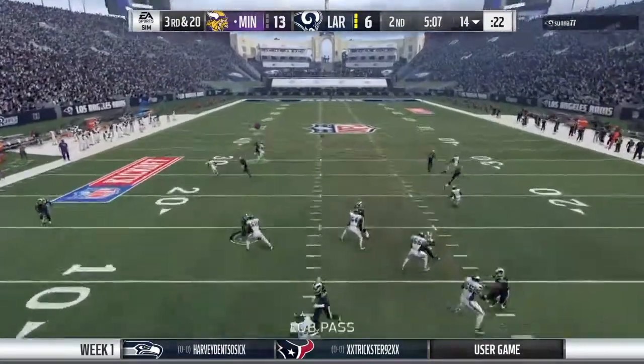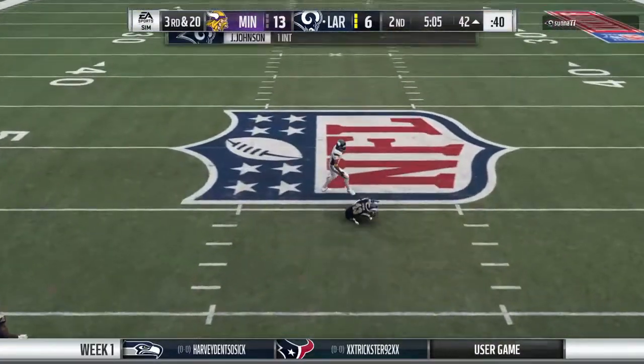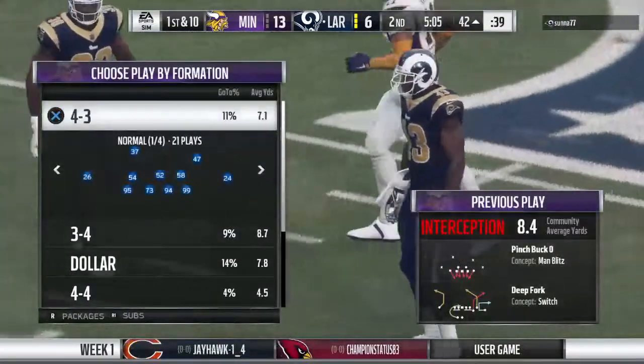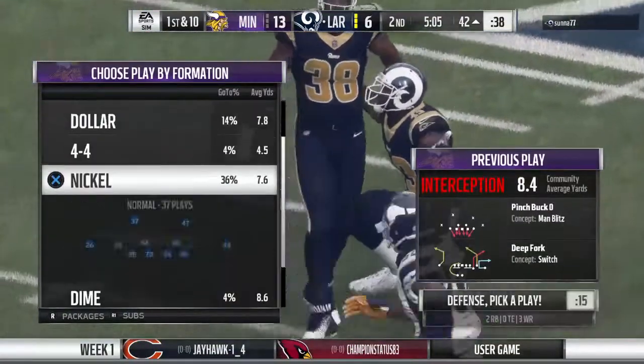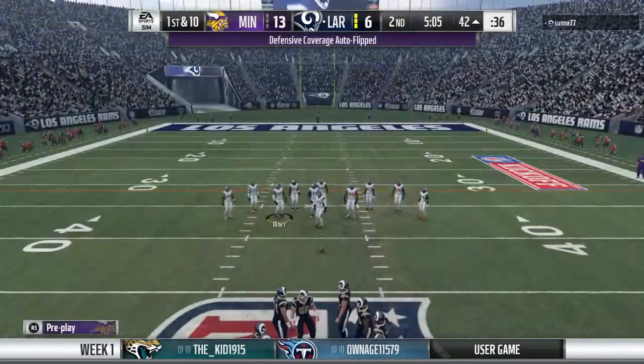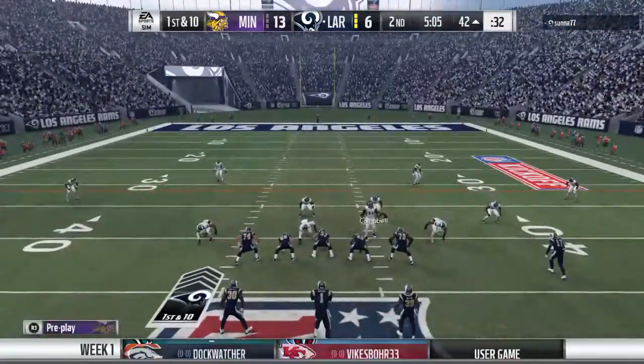Out of the gun, Bridgewater. A fight for the football, and it's intercepted. John Johnson with the INT. Well, it's 3rd and long, and you've got a few different ways to play it offensively. But this is not the type of offense that's going to wave the white flag. They're going to keep chucking it. And this time, it results in an interception.